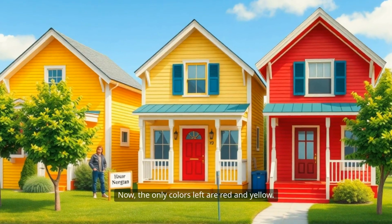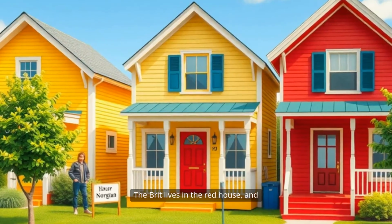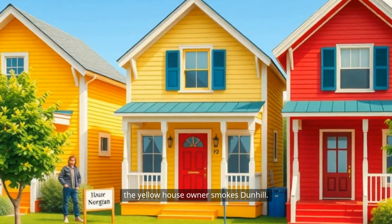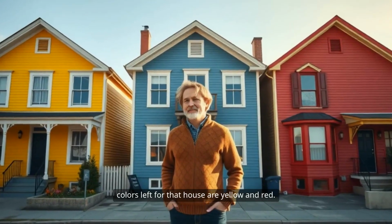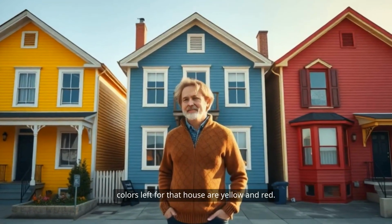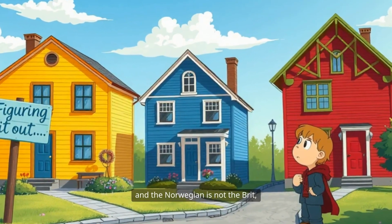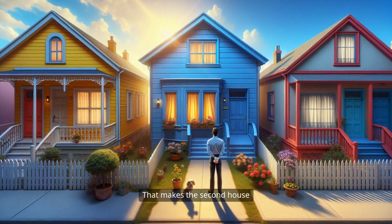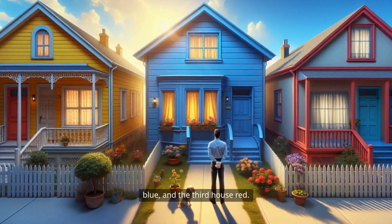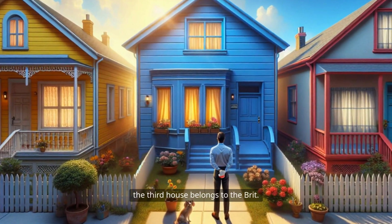Now, the only colors left are red and yellow. The Brit lives in the red house, and the yellow house owner smokes Dunhill. The Norwegian is in the first house, and the only colors left for that house are yellow and red. But the Brit must be in the red house, and the Norwegian is not the Brit, so the first house must be yellow. That makes the second house blue, and the third house red. The Brit lives in the red house, so the third house belongs to the Brit.